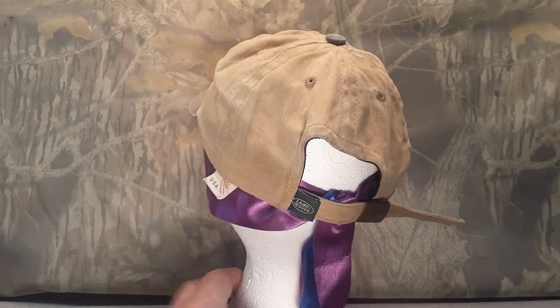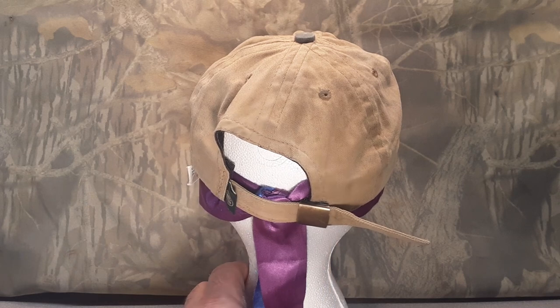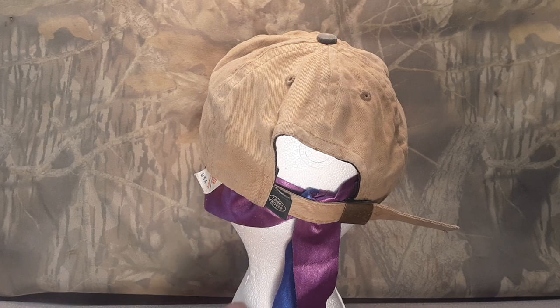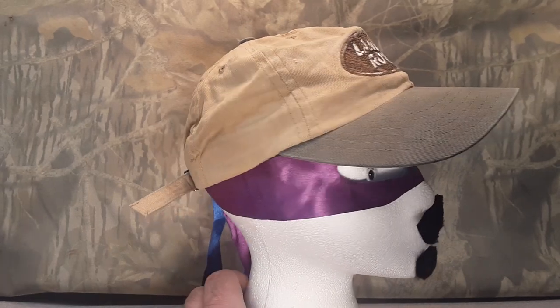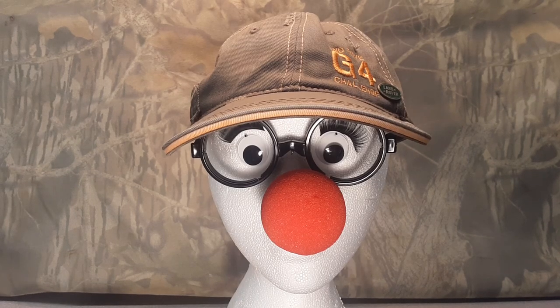And then on the back here, it had the brass clamp, which was always nice. You could just adjust it to exactly your size head. It had a little Land Rover tab on it. Very cool. The little green knob on the top. As you notice, all my hats are kind of brown, green. I love the brown and green, all right? Let's see what else I got.